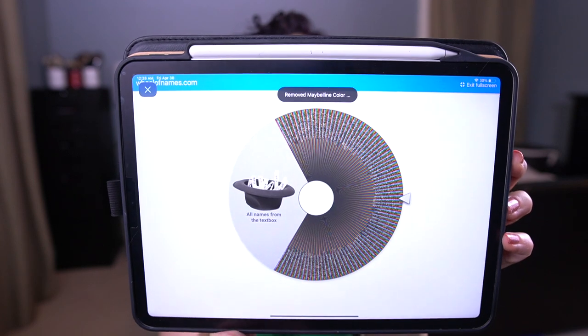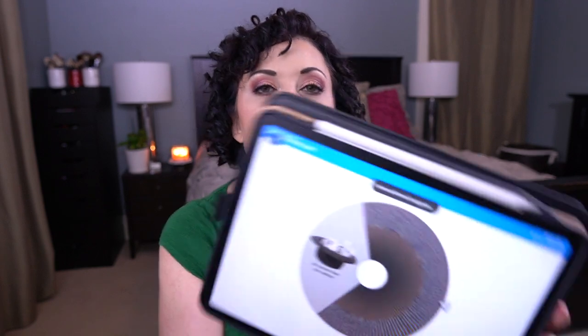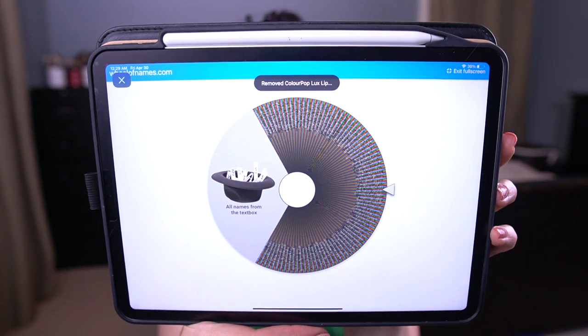Maybelline Color Jolt in Fight Me Fuchsia. Which reminds me, I don't think I took out the red one from here. Rimmel Exaggerate Full Color Lip Liner in Enchantment. ColourPop Luxe Lipstick in Unraveled. I don't even know what shade that is. Pat McGrath Lust Gloss Lip Gloss in Love Potion. Ooh, we got a gloss.